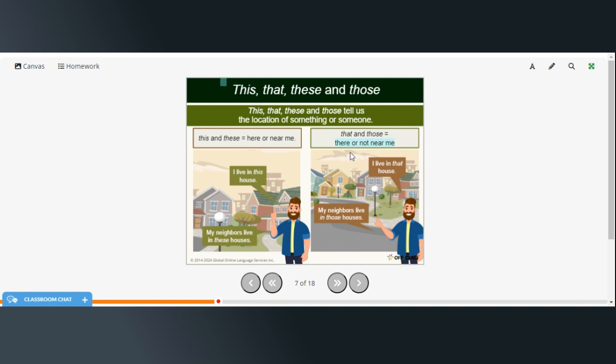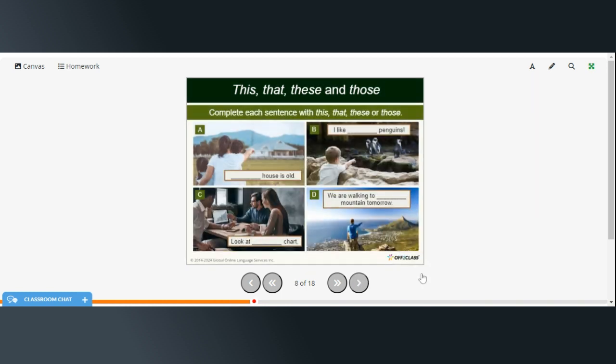That and those are for items that are not near to you. So now he's standing farther away from his house, so he would say, I live in that house, and my neighbors live in those houses. So it depends on how close you are to the thing that you're describing. All right, so you want to complete each sentence with this, that, these, or those, and you can pause the video and try that on your own, and then restart when you're ready to continue.